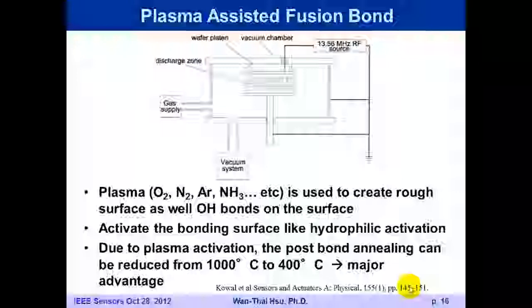And the complaint about the fusion bond is the post bond anneal temperature. Some of you really want to have metal, some of you really want to have different things on your wafer. Therefore, I remember in 2002, 2003 timeframe, I talked to some of the vendors. At that time they started developing this plasma-assisted fusion bond, which basically includes a plasma source in the bonding chamber, and introduces some plasma to activate the surface, depending on what kind of surface you would like to prepare.